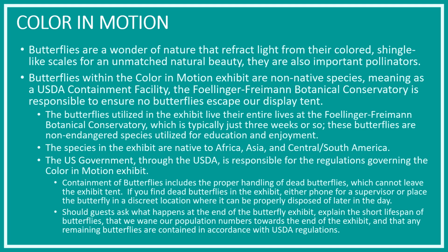The butterflies utilized in the exhibit live their entire lives at the Foellinger-Freimann Botanical Conservatory, which is typically just 3 weeks or so. These butterflies are non-endangered species utilized for education and enjoyment. The species in the exhibit are native to Africa, Asia, and Central/South America. The U.S. government, through the USDA, is responsible for the regulations governing the Color and Motion exhibit.